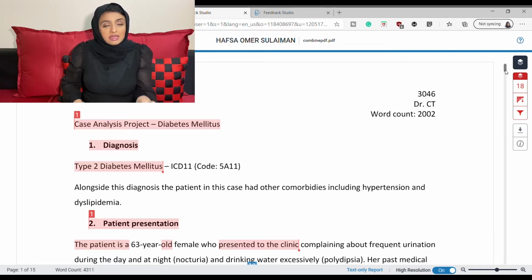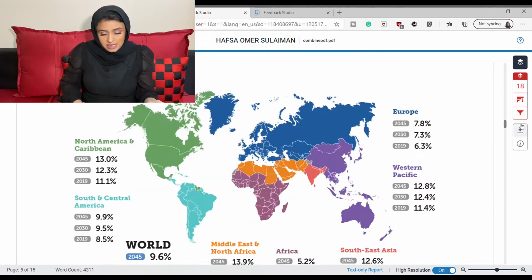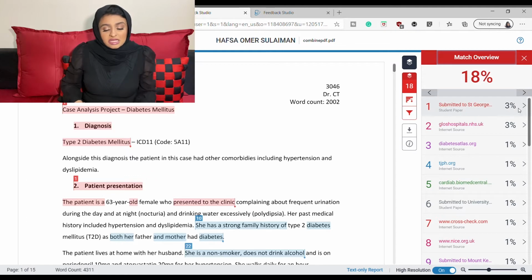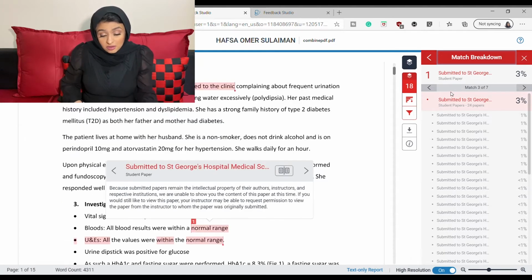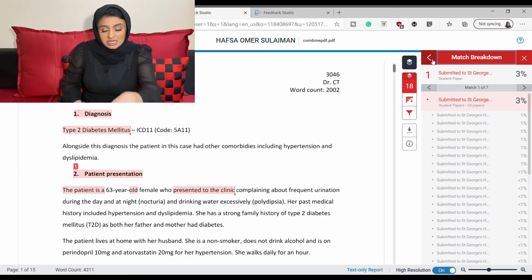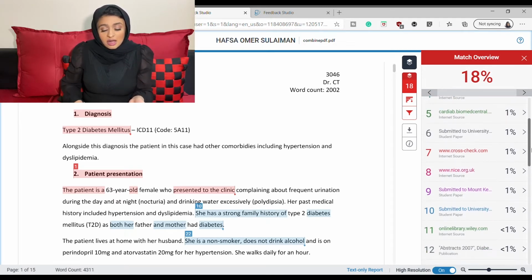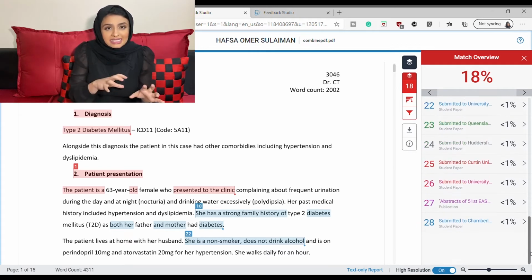And as you can see, there are different things that are highlighted. So these things that are highlighted are the things that have been plagiarized. So essentially over here, number one, it says student paper submitted to St. George's. I go to medical school at St. George's. This is where I submitted my assignment, so that's why it says 3%. And basically you keep going through all the references, it's the same thing. Everything else, as you can see, me scrolling down right now, it's 1% and it's less than 1%, so that's absolutely fine.